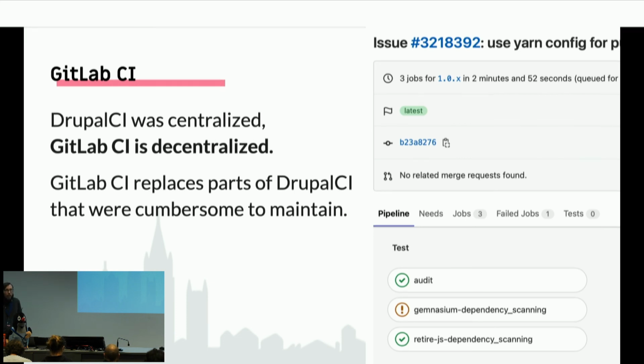There are some big parts of Drupal CI that are cumbersome to maintain. The dispatcher.drupalci.org was a public Jenkins server. I don't think anyone ever recommends you run Jenkins on the public internet. Project issue file test, or PIFT, is the module we used to queue up tests and send them to Jenkins. So GitLab is going to handle all of the scheduling, figuring out what's a merge request and what needs testing. And the test by itself is going to be more of a translation to be able to set that up again.